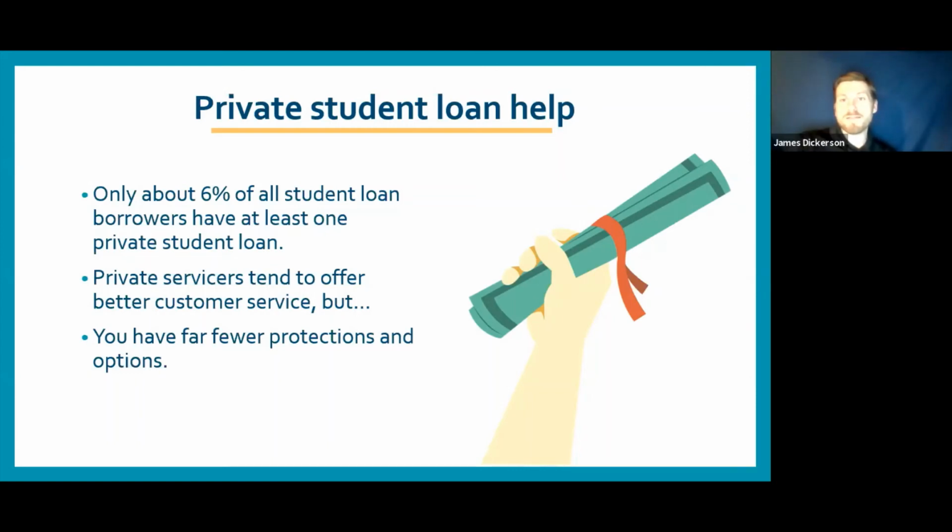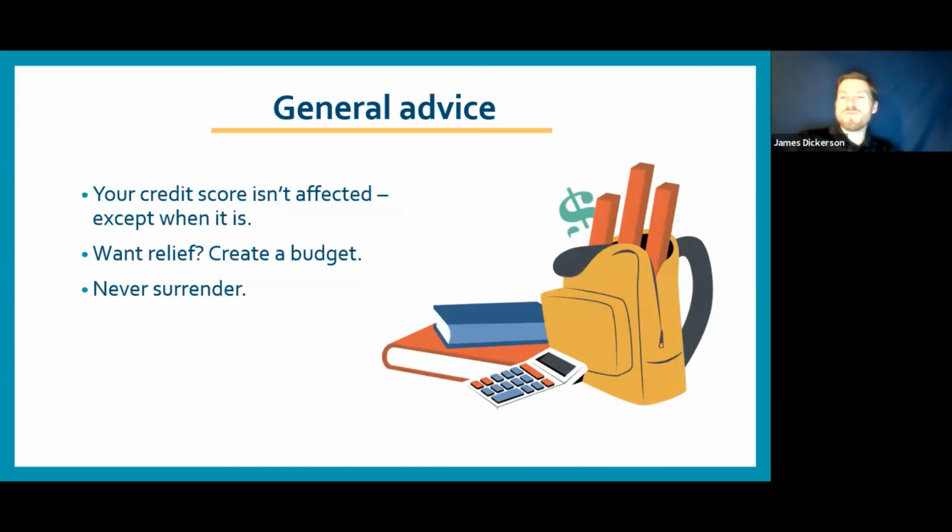Absolutely. And that brings us to our next slide, which is just general advice. Number 2 really should be number 1, because it all comes back to creating a budget. Anytime you're going into any of these conversations, it's important to know what you can afford. Before you decide to go income-contingent repayment or income-based repayment, you need to know how much you can afford in your budget. So you need to have a budget first, especially before you start talking to your private lenders, because a lot of that negotiation power comes from saying, this is what I can afford to pay. What can we do to make your number fit into my number?